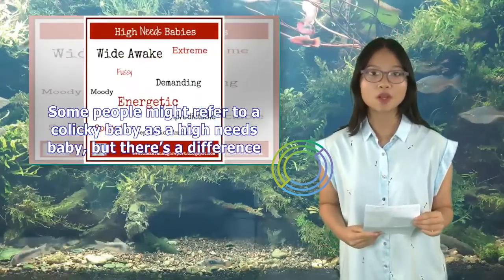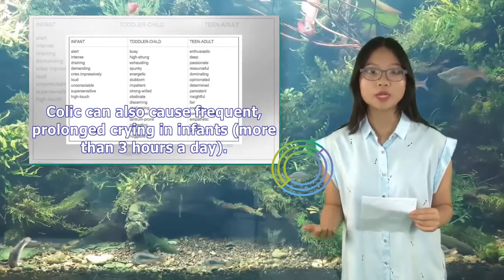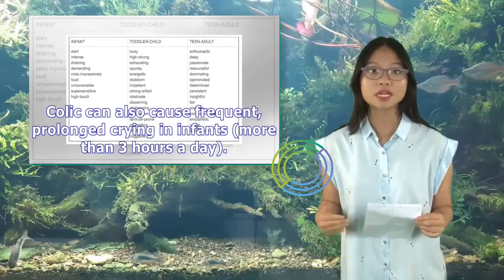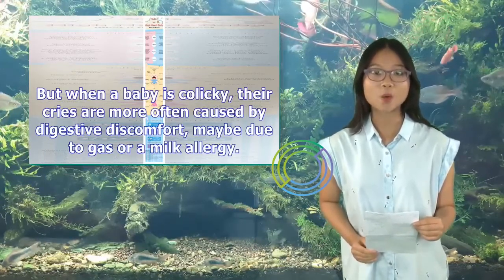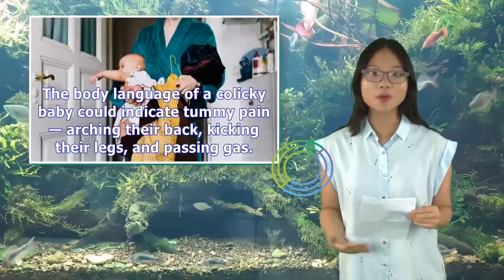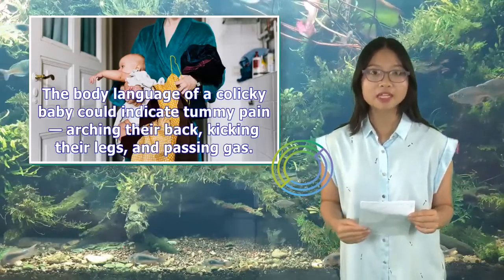What's the difference between a colicky baby and a high-needs baby? Some people might refer to a colicky baby as a high-needs baby, but there's a difference. Colic can also cause frequent, prolonged crying in infants, more than 3 hours a day. But when a baby is colicky, their cries are more often caused by digestive discomfort, maybe due to gas or a milk allergy. The body language of a colicky baby could indicate tummy pain, arching their back, kicking their legs, and passing gas.